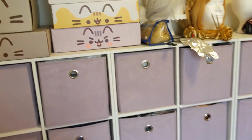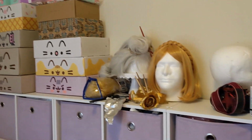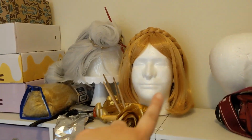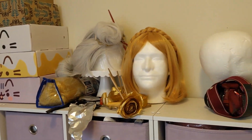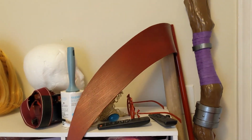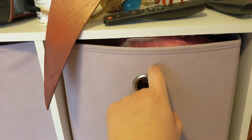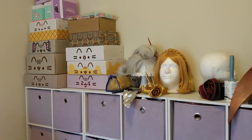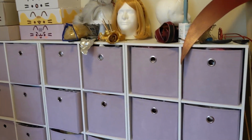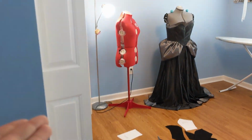Another soft box. And then we have various storage Pusheen boxes. Zelda and Pura again. Pura's being stored on top of a fake cake because why not? And then just some supplies in a cauldron. And then this is all wig storage as well. So not a whole lot happening with this room right now, but I have high hopes for it in the future. And then lastly, moving on to the main cosplay area.